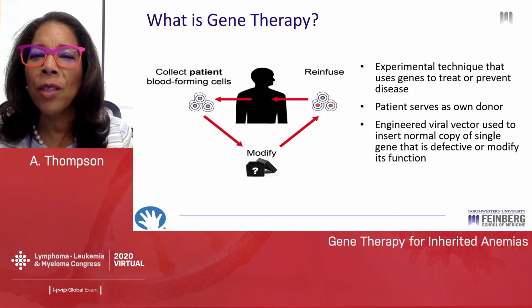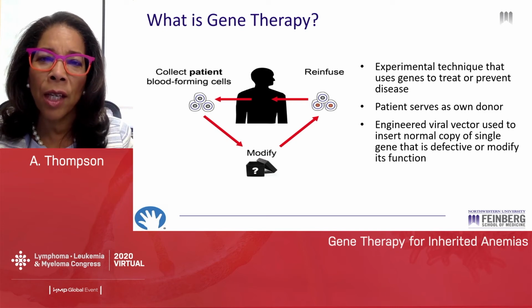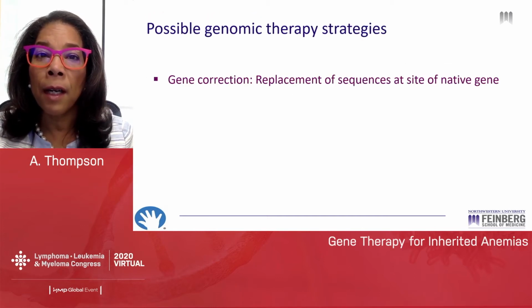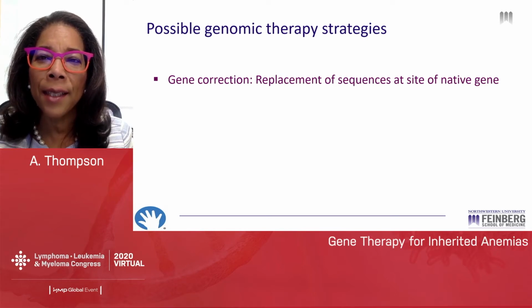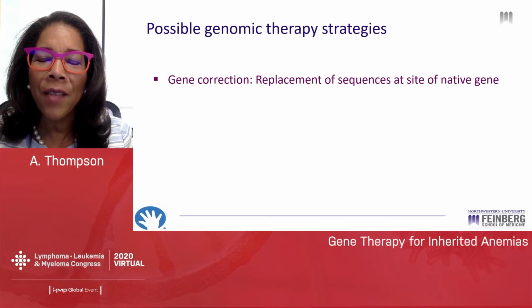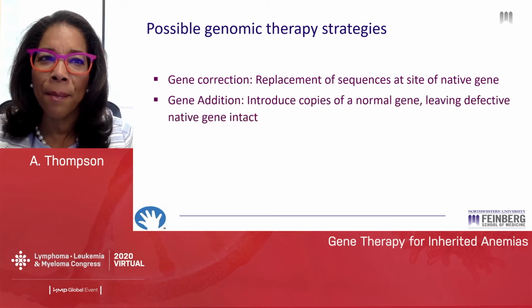Hopefully in a year or two, this slide will change out because certainly there is rapid development being made using non-viral approaches. There are a number of ways to think about gene therapy. I think in its simplest terms, many people want to think about gene replacement, where if a gene is a cassette, that you pop the cassette out and put a new one in. I think it's safe to say that there are no conditions for which that is possible today.